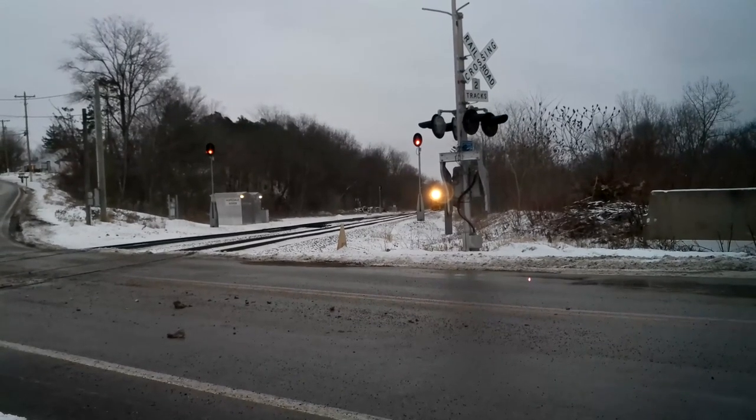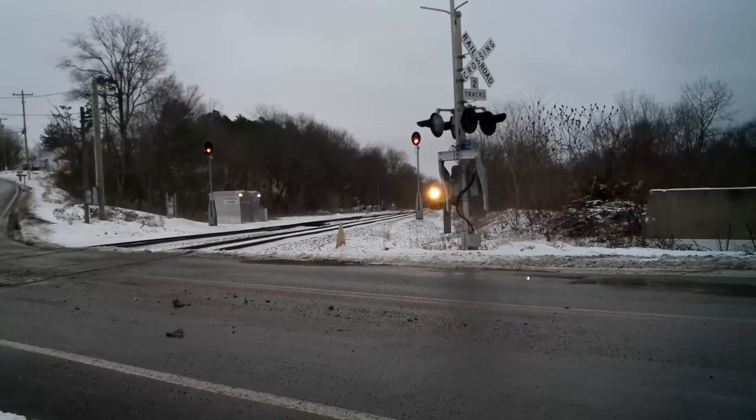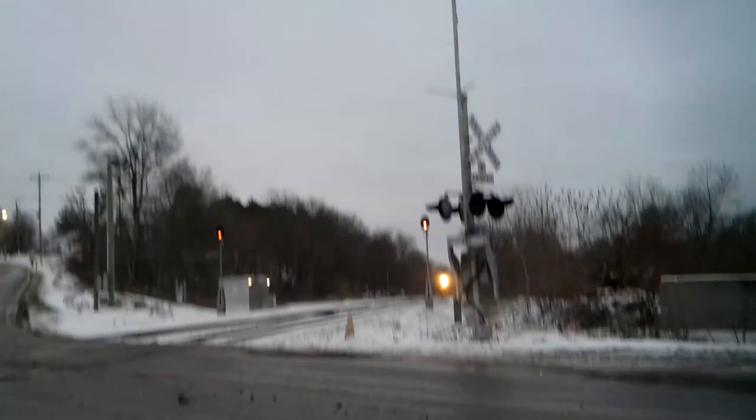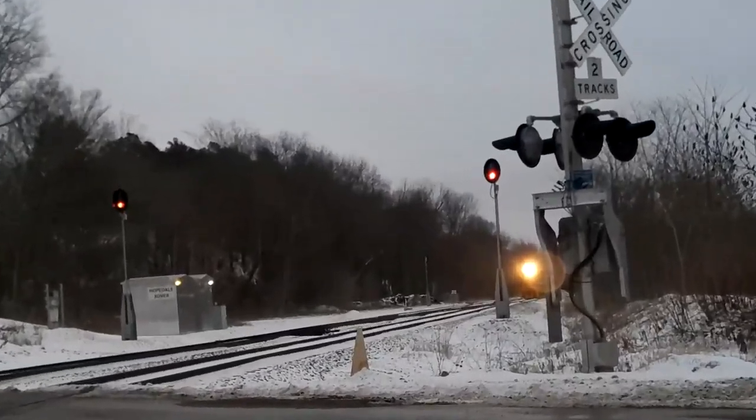The WNLE Hopedale crossover has received a request to throw. Repeat, the WNLE Hopedale crossover has received a request to throw. Out.